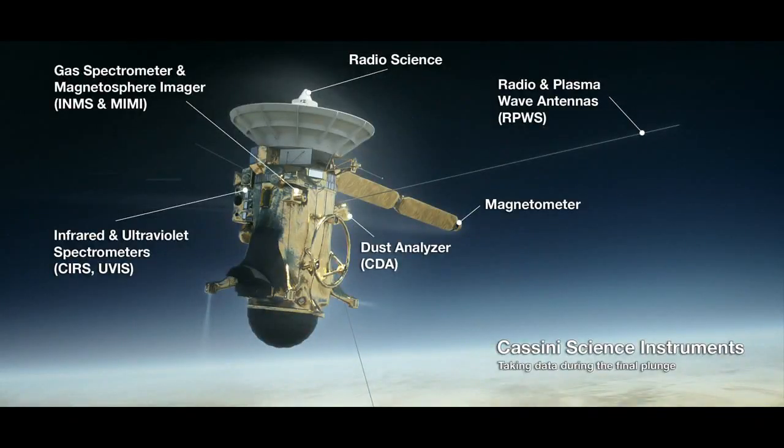And then if we go to the final graphic, these are the instruments that will be on and sending back data during those final moments with Cassini. And we have 8 of them, including the ion and neutral mass spectrometer, the magnetospheric imaging experiment, the radio science system, which will be sending back its last gravity measurements, the radio and plasma wave antennas, and then the ultraviolet and infrared spectrometers will also be taking data in that time period, the magnetometer, and the dust analyzer as well. Now, in these very final seconds, we'll be plunging deeper into the atmosphere of Saturn than we've ever gone before. In fact, you can think of Cassini as becoming the first Saturn probe.